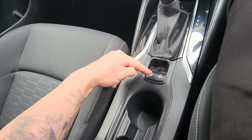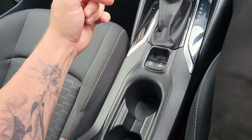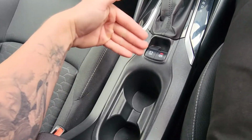We've got a little auto hold button there. I love these for construction sites or traffic lights, things like that, where you're going to be stationary in drive for a period of time. Basically, you push that button, you leave it in drive, and the car's going to hold it there itself, so you can give your foot, your ankles, a bit of a rest as well.